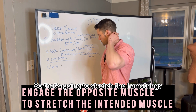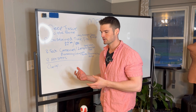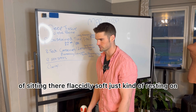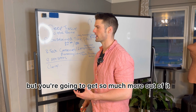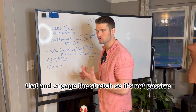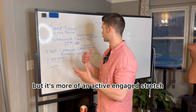So that's going to stretch the hamstrings. It's going to engage the quads a little bit. And that's so much better than just sitting there flaccidly, soft, just resting on that ball. Yeah, it might be painful, but you're going to get so much more out of it if you also create a stretch on top of that and engage the stretch. So it's not passive, but more of an active, engaged stretch, right?